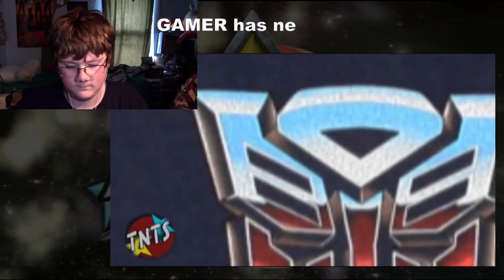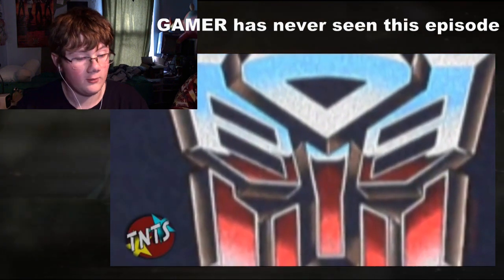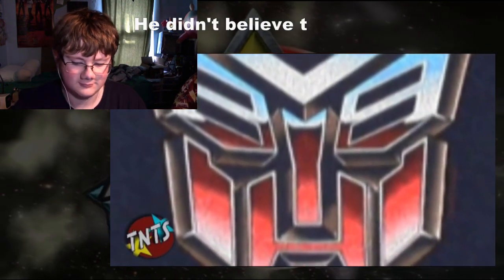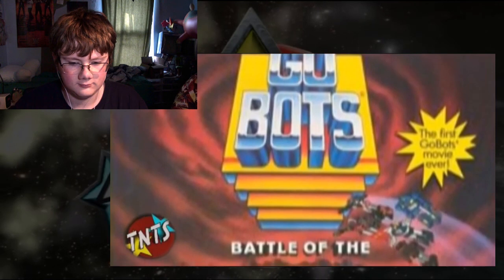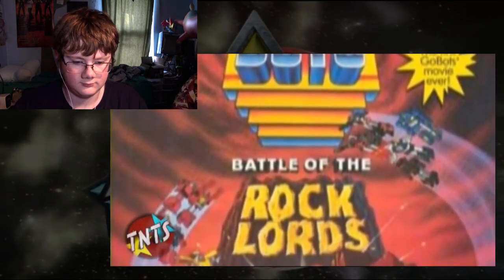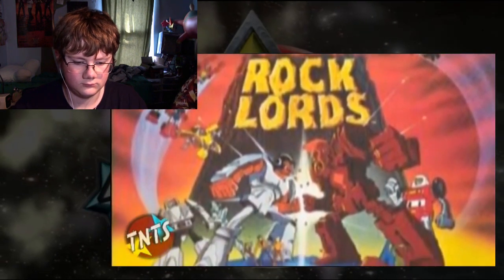During the 80s, the Transformers dominated the market when it came to transforming robot toys. But chances are, if you knew of the Transformers, you were also aware of the GoBots. In 1986, the GoBots starred in their very own full-length animated movie titled Battle of the Rock Lords, introducing us to new characters in a spin-off to the GoBots series.